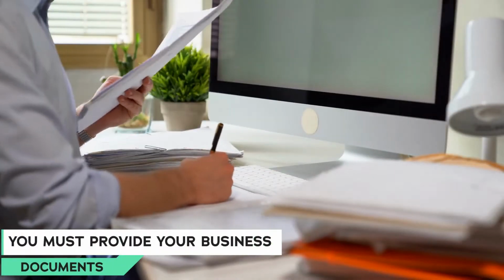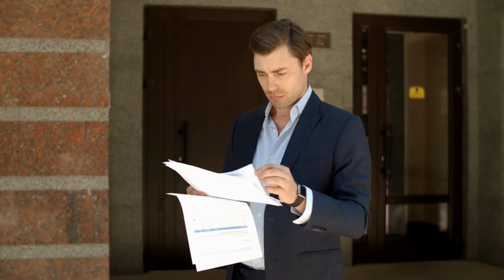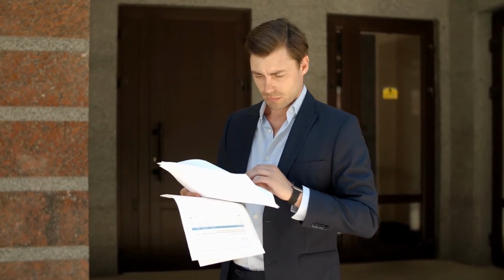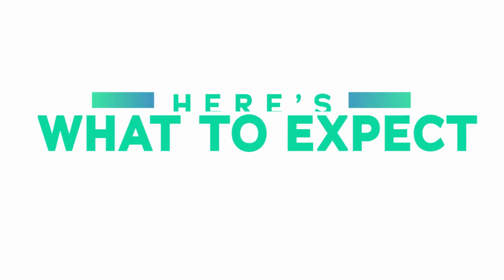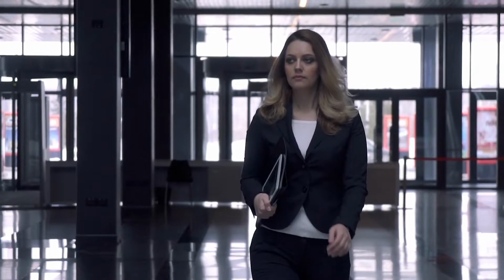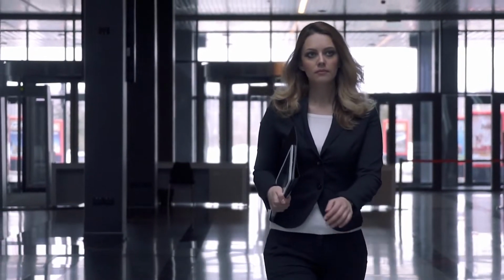You must provide your business documents. Finally, to open a business bank account, you must provide documentation for your business. The type of ownership will determine the documents needed. Here's what to expect. Sole proprietor. You may have a business license or business name registration if you run your business as a sole proprietor. Anything you have that proves your business legally exists will help you open a business bank account.